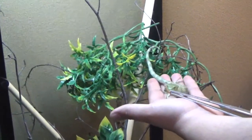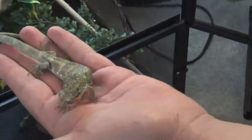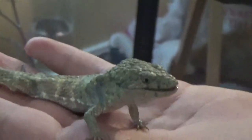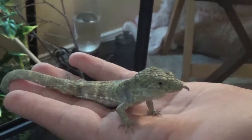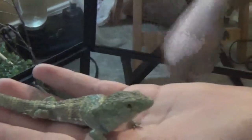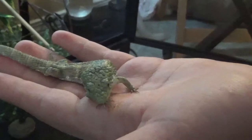That was awesome. That's so cool. Wow. Oh my goodness. Look at that. Oh my gosh. That is awesome. Look at him. How would you breed these guys? I think you just keep them together all year. You can keep them year round, and then you start getting eggs. I have those two. These ones actually give live birth. Yeah. That's cool.